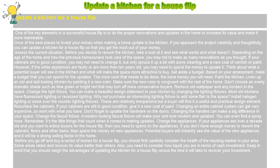However, if the white appliances are faulty or are more than 10 years old, you may need to spend the money to update them. Think about what a potential buyer will see in the kitchen and what will make the space more attractive to buy. Set aside a budget. Based on your assessment, make a budget that you can spend for the updates. The more work that needs to be done, the more money you will need.